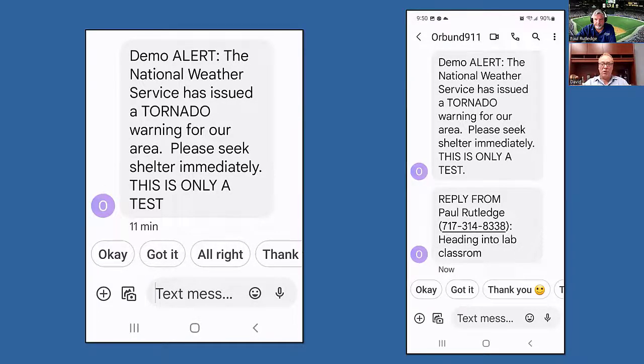And hopefully by that point, the emergency management team has either gathered together or at least is communicating. And if any of the emergency management team wants to communicate with each other, they can do the same thing. You're now off of Orbund 911 and you're actually on your regular text message, and you send a text message and it just goes to the emergency management team. So the team can be walking around communicating with each other.